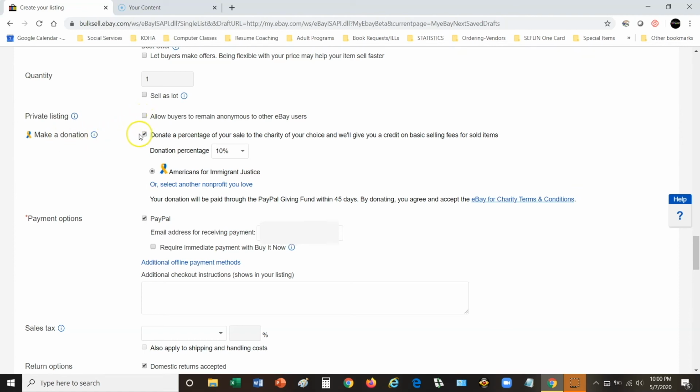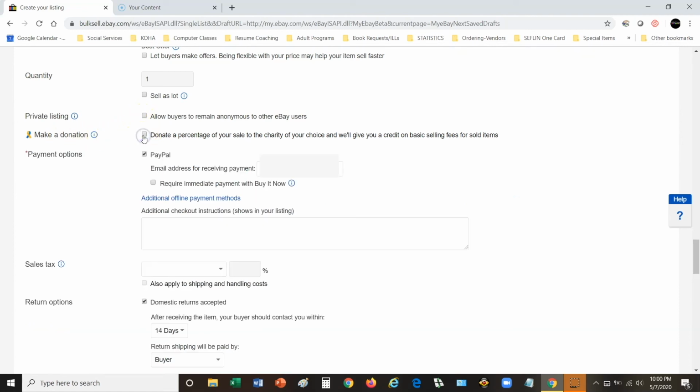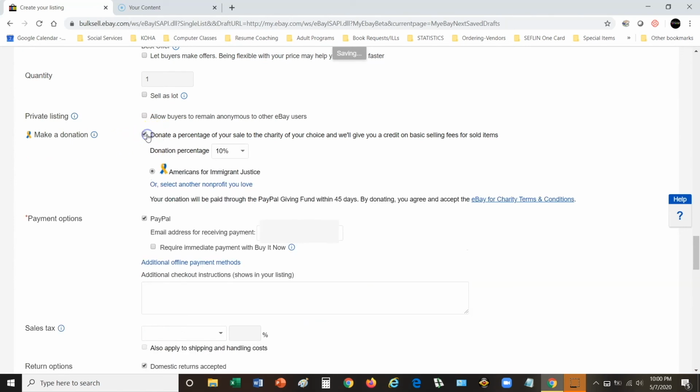Where it says make a donation, you can choose whether or not you want to donate a part of your sales to a charity of your choice. When you click on that little checkbox, you can select what percentage you want to donate, as low as 10% or as much as 100%. If you don't want to choose the default charity that they listed here on eBay, you can go ahead and select another nonprofit that you want to contribute to.